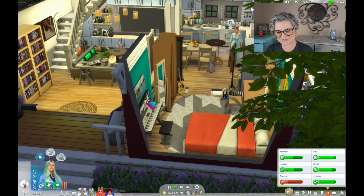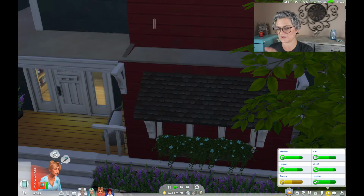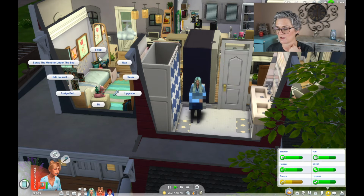I have tried to redo cool staircases like this. It never works for me. So I do want to make sure that they can get up the stairs.